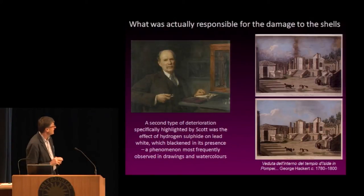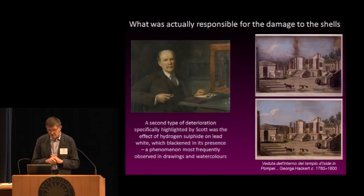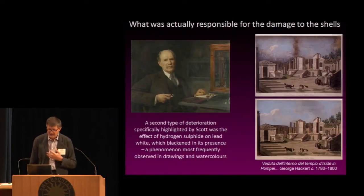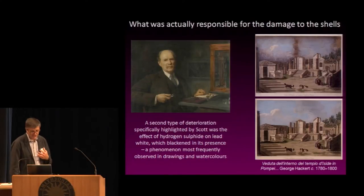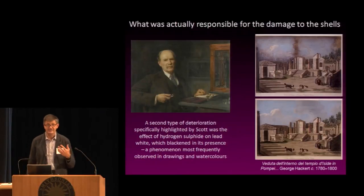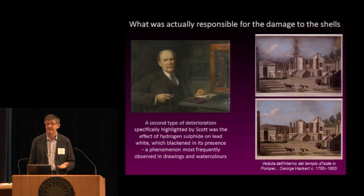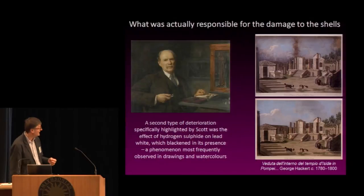Scott's second class of degradation that he felt needed to be avoided was that caused by hydrogen sulfide. He didn't highlight, as others had, the tarnishing of silver, but he was very interested in this phenomenon quite often observed on watercolour drawings, where lead white reacts with hydrogen sulfide, the very phenomenon observed by Field in the early 19th century when he hung lead-containing pigments in the privy.